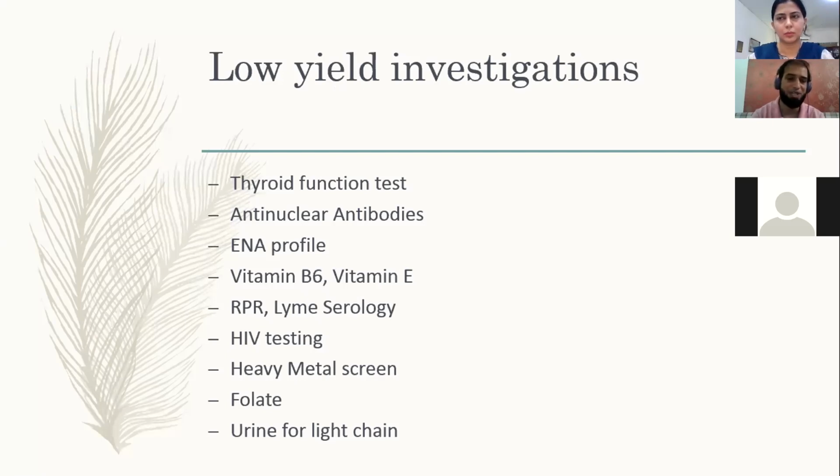Rapid plasma reagin and Lyme serology, I haven't done those in Pakistan, but it was kind of routine to do those tests, especially when there's concern for infectious neuropathy. HIV testing, I think I should do more frequently in Pakistan, but in the US we were doing it quite frequently. I have ordered a heavy metal screen in some patients, especially where there was a motor neuropathy and I was not getting a correct diagnosis.